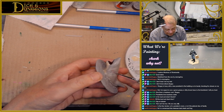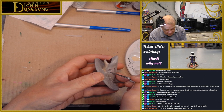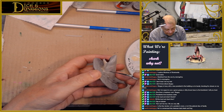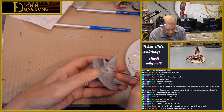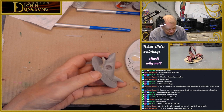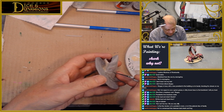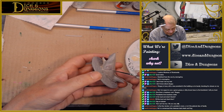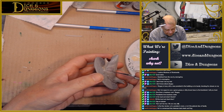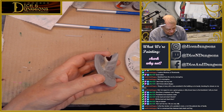A really good dark red. It should be a good color for the gills if this all works. Okay, and then if I can get that to work, then these will be done. And I'm going to then either paint the teeth or start trying to shade it with the dark gray wash. I might do the teeth first.